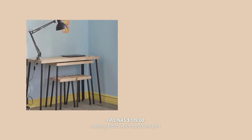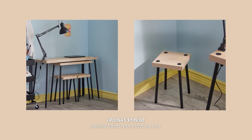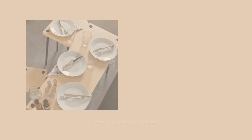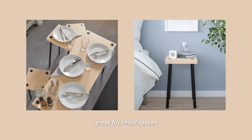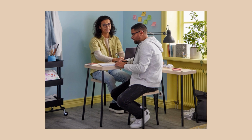Another amazing new product when it comes to small spaces are these nesting tables with stools. This handy set of 2 matching nesting tables and 2 stools/side tables makes clever use of smaller spaces. You can arrange them for eating, studying, working, or crafting, and quickly nest them together to free up space as needed. Such a simple and smart piece of furniture to have in your home.